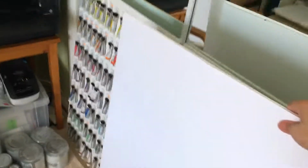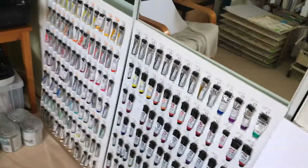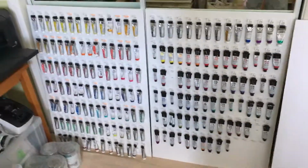watercolor paint, and I just have them covered with these foam boards so that when the sun hits this room, it doesn't get direct sun on the paint. And those are my paints.